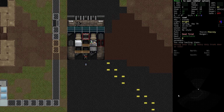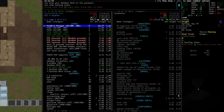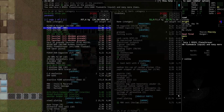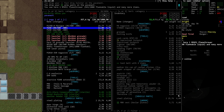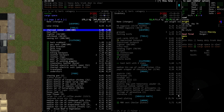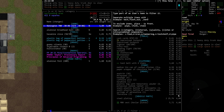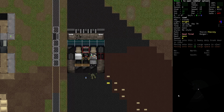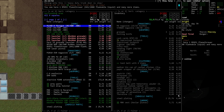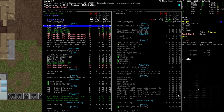And at this point, we just need to see if we can carry all this stuff. Alright, we have some doubles in here. And I think I have also a minigun already with me. Maybe not with me, but I must have left the minigun in the shelter. So I'll pick this one up.